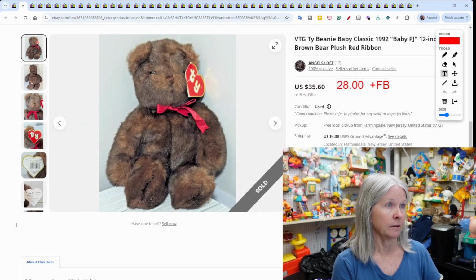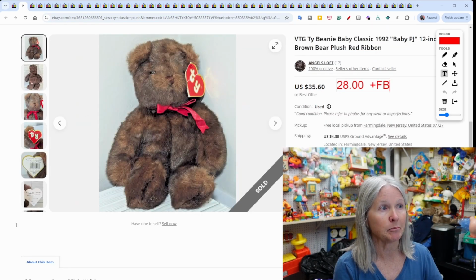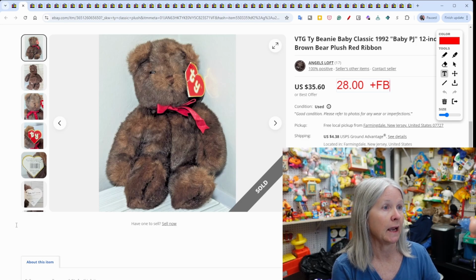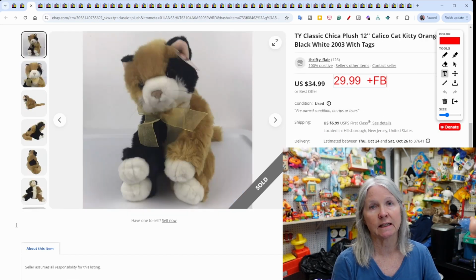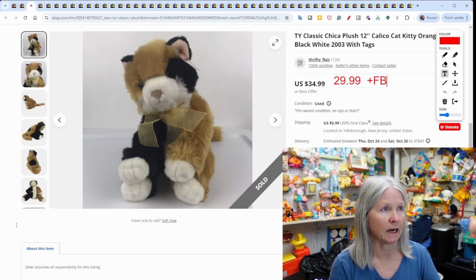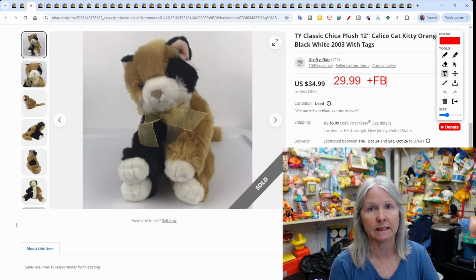Here's a second bear. This is a baby PJ bear, and it sold for $28. And if you see the plus feedback, that just means the buyer did leave positive feedback for the seller. This is Chica, the calico cat. Pretty sure I have found her at some point, and she sold for $29.99.